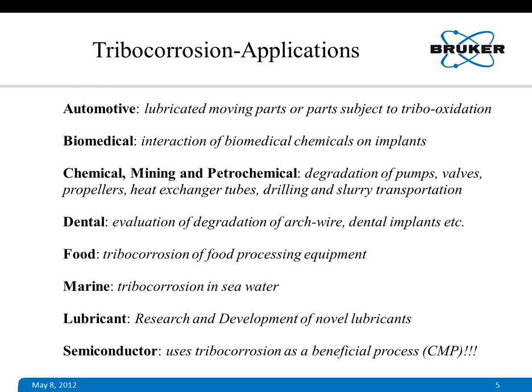Say, for instance, automotive industries, where there are a lot of moving parts. Look at any engine or any moving components working under lubricated conditions. Lubricants definitely always have chemicals, additives, which interact as corrosive, or there can be some corrosive agent from the atmosphere. They interact and tribocorrosion sets up.